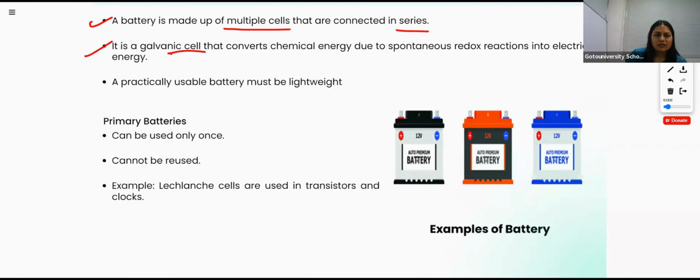And what was a galvanic cell, say voltaic cell or Daniell cell? It converts chemical energy into electrical energy. How? By going through spontaneous redox reactions, right? So a practically usable battery must be lightweight.